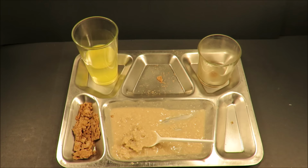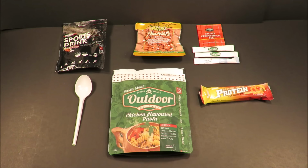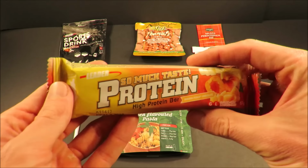Absolutely the best part of breakfast right here. Finish this up. Then later on today, I'm gonna take it over to lunch. Okay, and we're back with lunch. Our main course is gonna be chicken flavored pasta, then a banana peach chocolate protein bar, some honey roasted peanuts, a cola flavored sports drink, and then some tea.